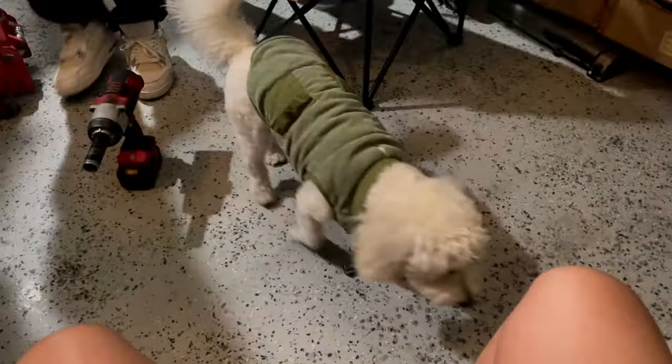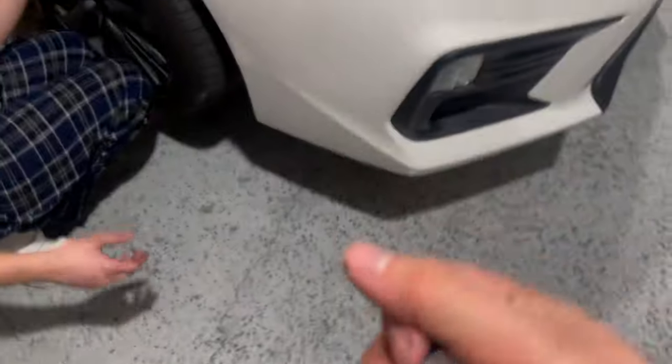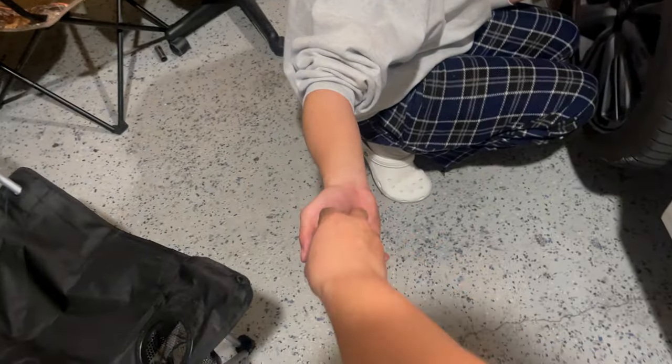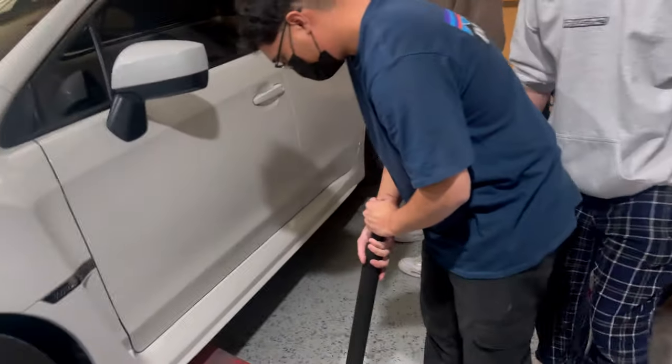You can do it. We got Captain Butters. Get him, man. The lug's over there. There you go. Hey, watch this. Here you go, Jonathan. Hammer the lugs on. Like this. Go ahead, Nathaniel.